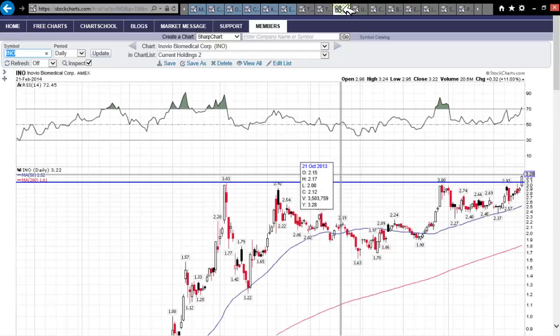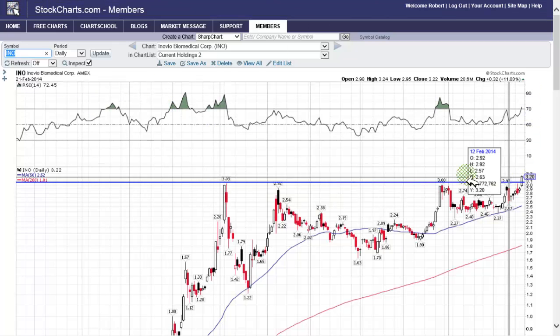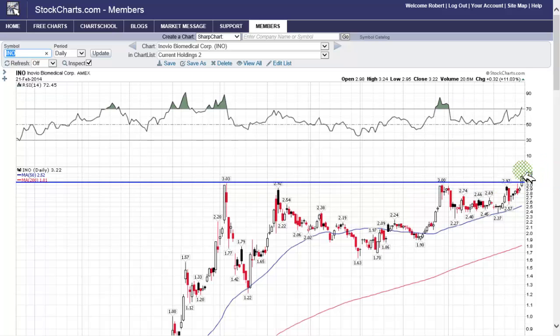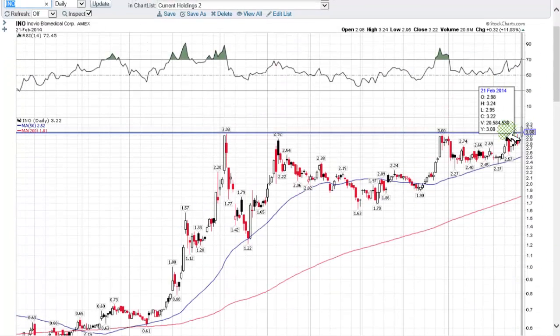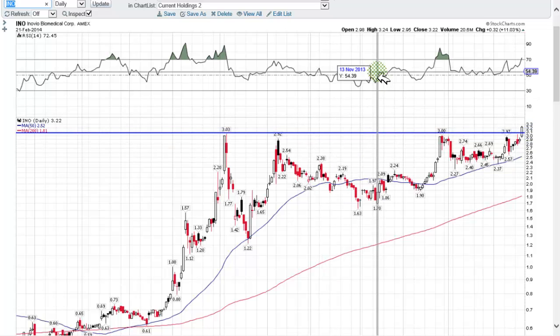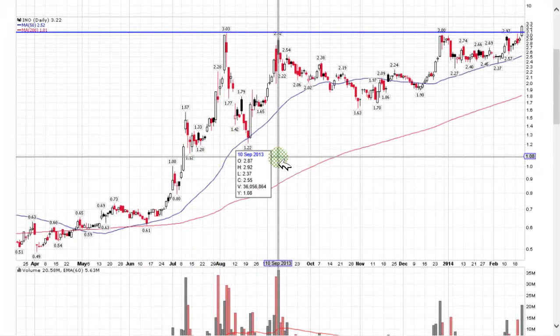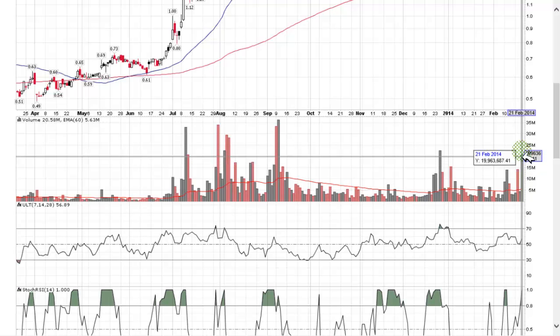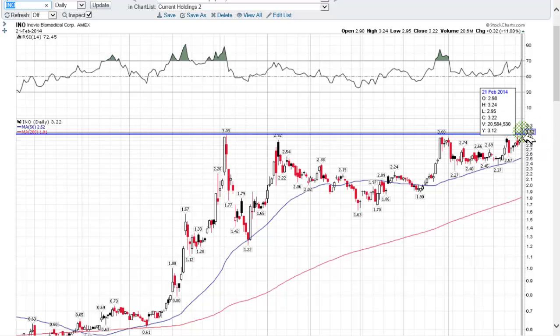And next stock up is INO, Inovio Biomedical Corp. It's a breakout stock. I would buy it one tick above Friday's highs of $3.24. Great volume. This is what you want to see. Strong resistance seen not just once, but multiple times over the past several months, and we broke through it and closed above it on rising volume. That's a sign of institutional support. So one tick above Friday's highs of 3.24, I would be a buyer of it.